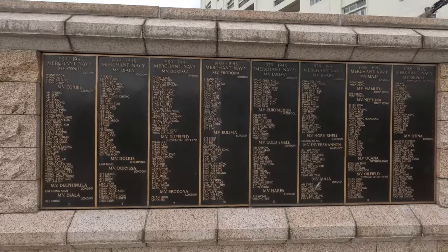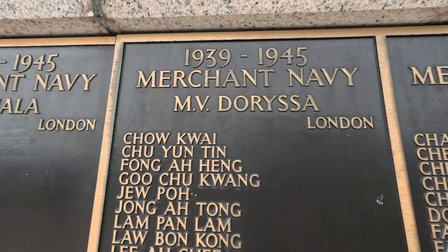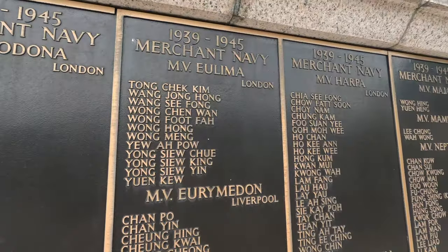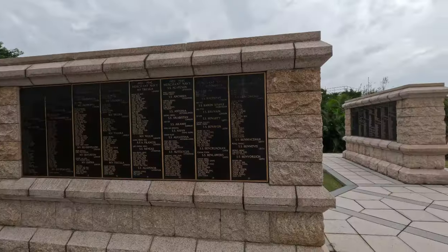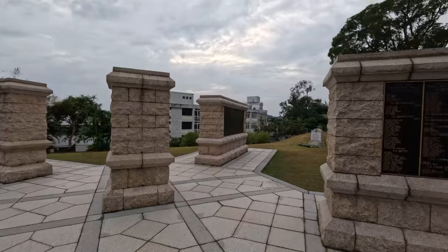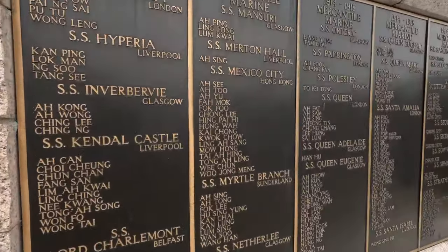Now, just here at the southern end of Stanley Cemetery, we have the Chinese memorial for all those Chinese citizens who died during both World War I and World War II, and it's noticeable just walking around. Many of them perished in World War I and World War II actually as merchant seamen. Their boats were obviously sunk by the Germans, the Japanese and others. And there are hundreds of names of Chinese servicemen who gave their lives for the Allied forces in both of the wars.